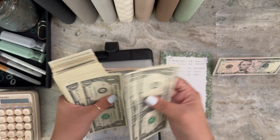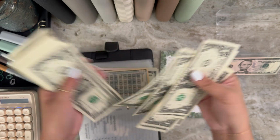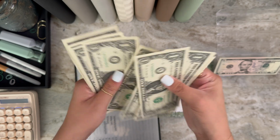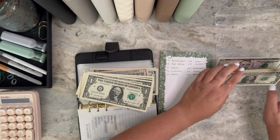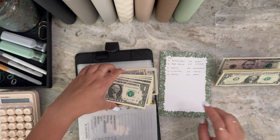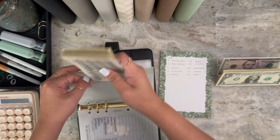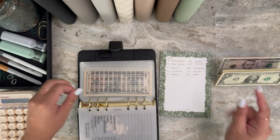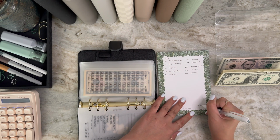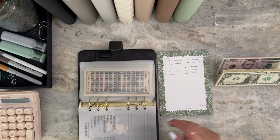Let's do 1, 2, 3, 4, 5, 6, 9, 13, 14, 15. Okay, I believe this is 15. Yep, so that's 15 and 25. So 15 plus 20, just because my math. Okay, $35. So that's the amount that I am gonna have to put back into my dollar savings challenge. So I just need to make sure of that. Let me go ahead and write that down. I need to put 35 back into my $1 savings challenge. Okay, so that is going to be good.